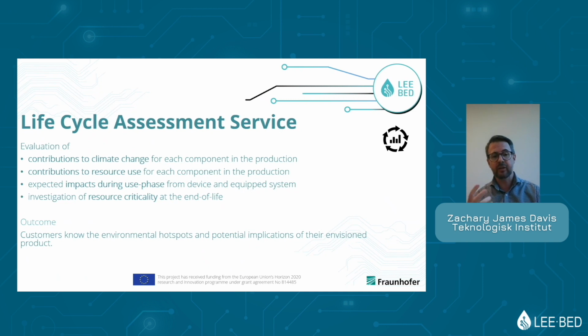We can then, of course, assess the early impact of this. What is the actual LCA impact, and then maybe also compare that to what's being done today in terms of PCB technology. Customers know the environmental hotspots and also the potential implications of their product through the LCA in a sustainability framework.